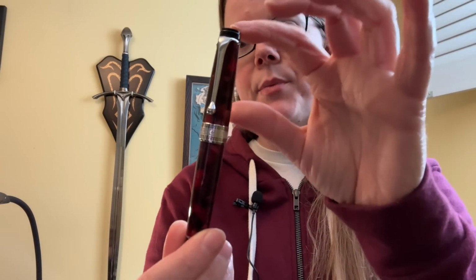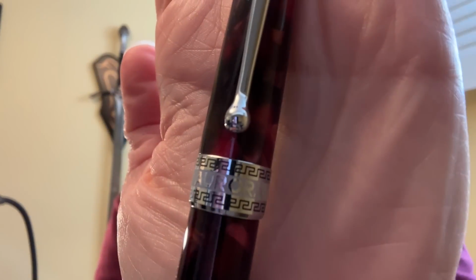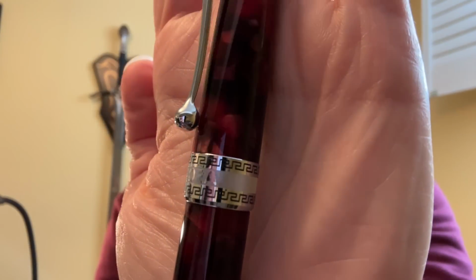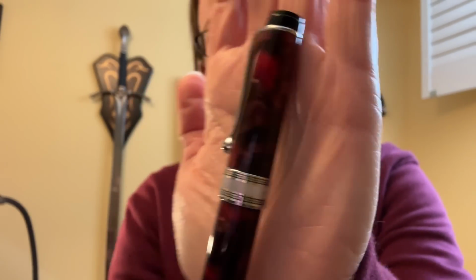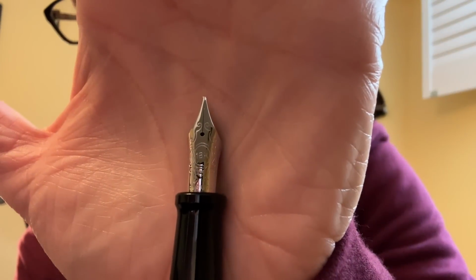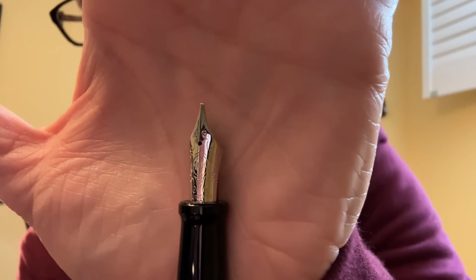Then that got ousted by this guy. This is the Burgundy Aurora Optima fountain pen. It is absolutely stunning. This at one point was the most expensive pen I ever owned. Currently, I have an 18 karat stub nib in here. It is not the nib that came with this pen.